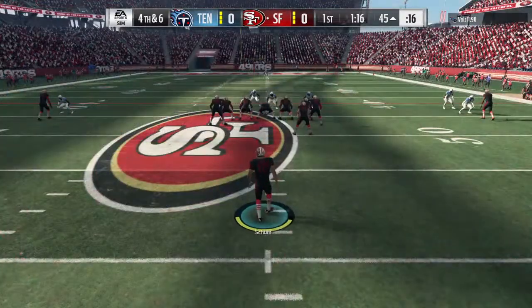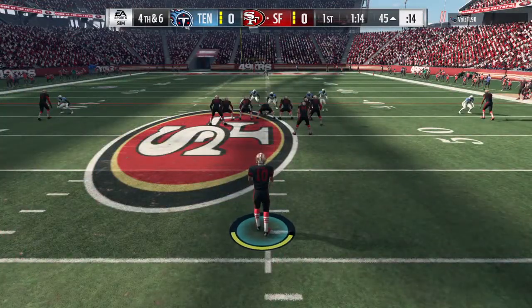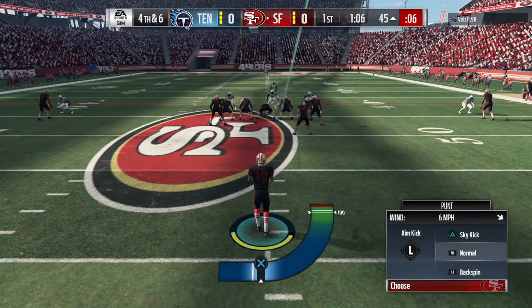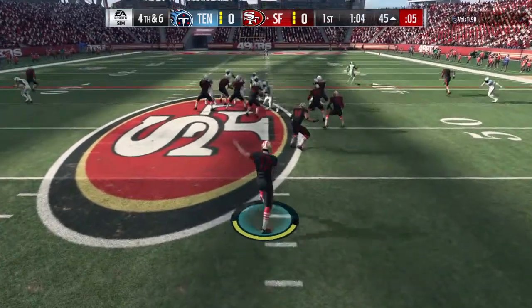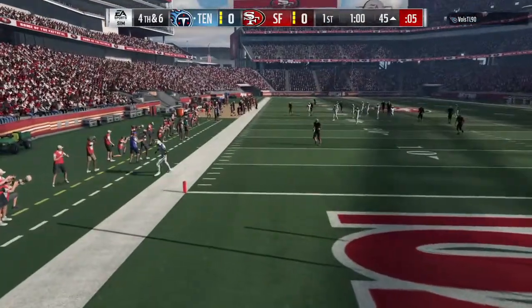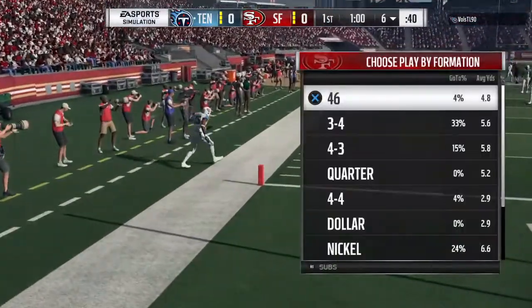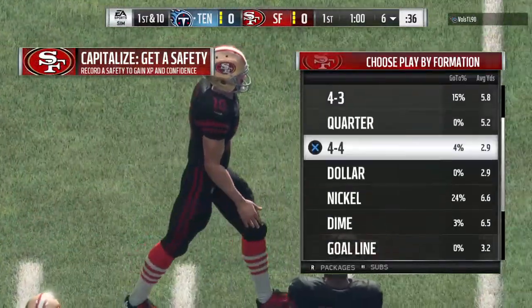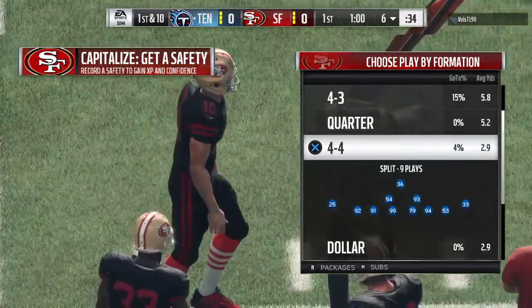Here's Jacob Schum now as he'll punt it away for the second time. And this one's out of bounds. Should be inside the 10, I think it is, at the 6-yard line. And here comes Tennessee as they get set to take the field.